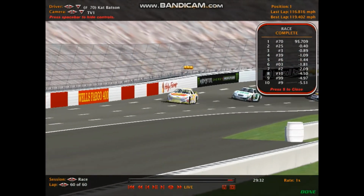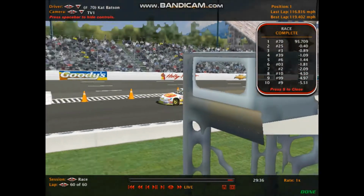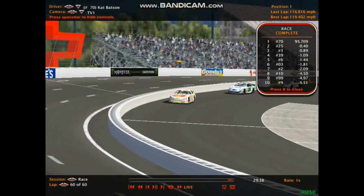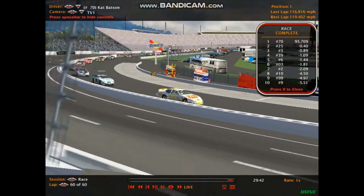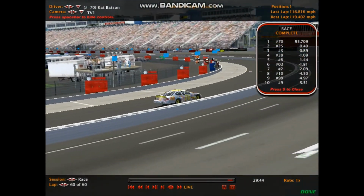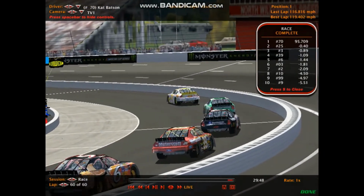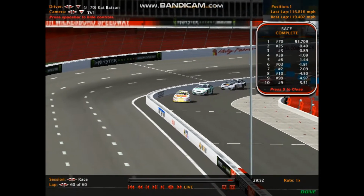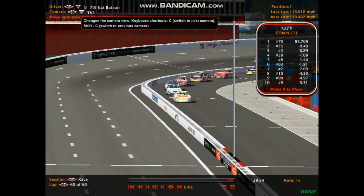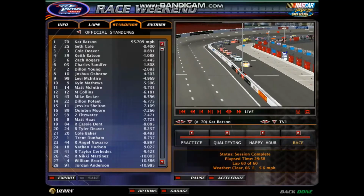So the season of feast or famine for Kat Batson has finally gone full circle as she takes the number 70 Jelly Belly Ford to victory lane. Seth Cole comes home second. Third will go to Cole Deaver. Keith Batson comes home fourth. And fifth place will go to Zach Rogers. Sixth to Charles Sanford. Seventh place to Dylan Young. Eighth to Joshua Osborne. Levi McIntyre ninth. And Kyle Matthews comes home in 10th position. Average speed 95.709.